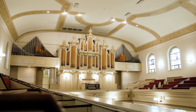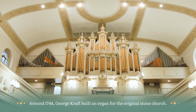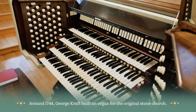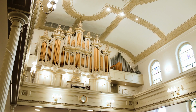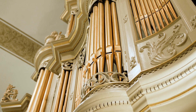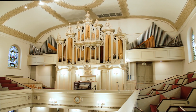On the south wall of this building, in the gallery above you, you will find the church's pipe organ. Holy Trinity's first pipe organ was in use prior to 1744 and was moved to this building in 1766. In 1774, a new organ was designed by David Tannenberg. The case was designed by Peter Frick. The organ and case were consecrated on December 27, 1774.